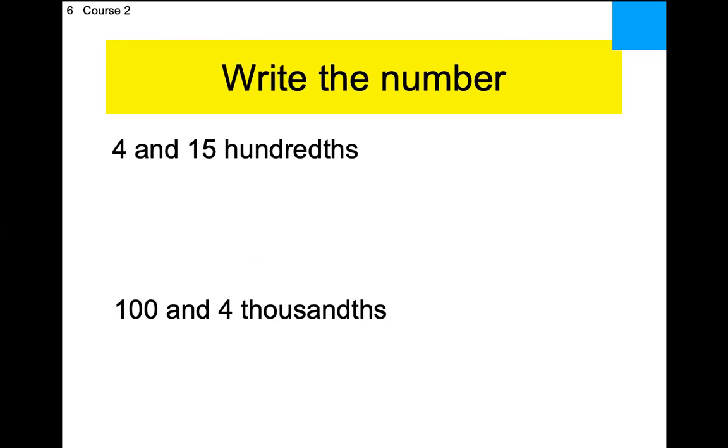Box 6, let's do this together. Here we go. 4 and 1500ths. So 4 points. What number goes in the hundredths place? What number goes in the tenth place? Okay, so there's no zeros. So 4.15 or 4 and 1500ths.